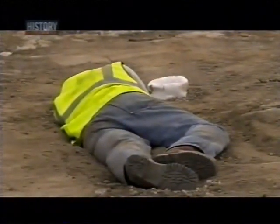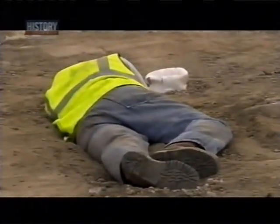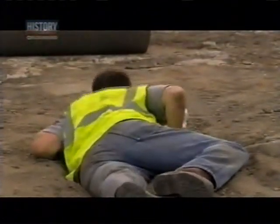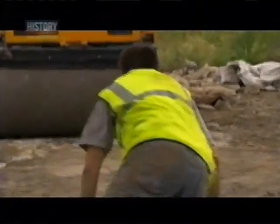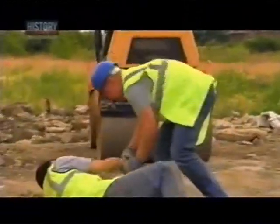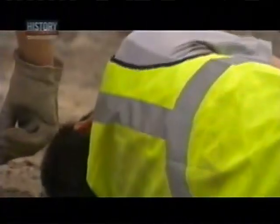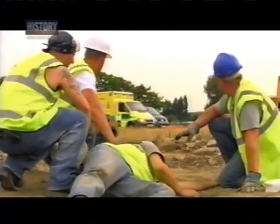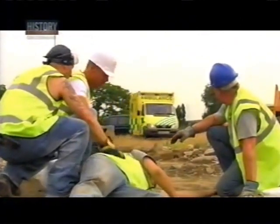And yet, despite enduring that incredible force, miraculously, Andrew's body began to move. After it left me, I immediately got up to my feet and started cursing and swearing at the roller driver. He jumped off the back of the roller and got me down on the ground, put me in the recovery position. Andrew didn't realize it, but his lungs had been punctured. I had several broken ribs and severe bruising around my groin region, and looked like I had a pair of black pants on.